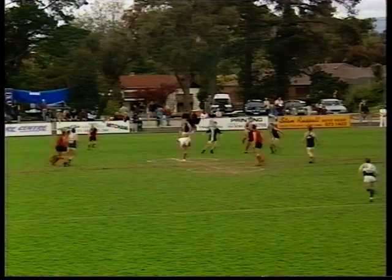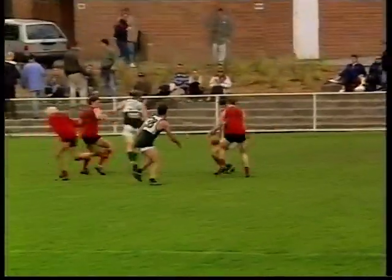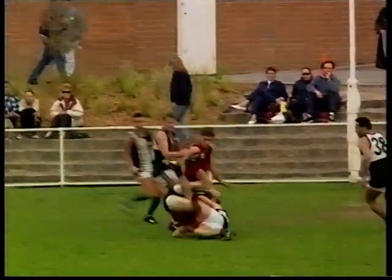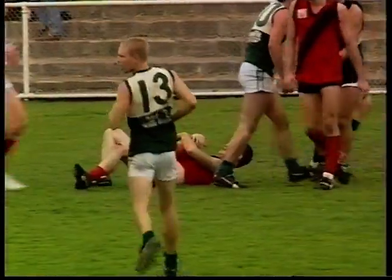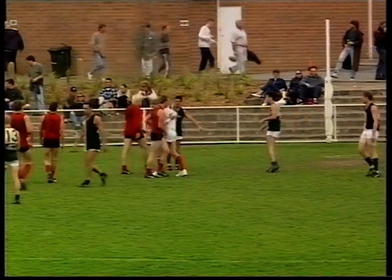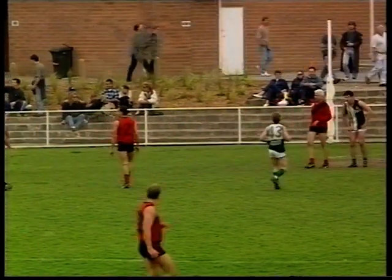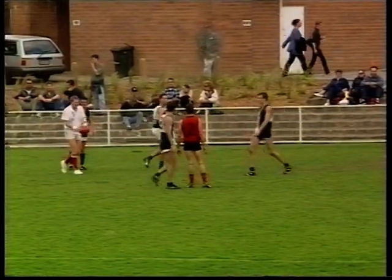Umpire Stewart with the ball, bounces it. Up they go there, tap down, Wantirna South. It's been Knox's quarter so far, delivers the rule. Worked under it. West is in there, brought down in the tackle. Umpire, ball up, 30 out from goal. So far this quarter, Knox have kicked 6 goals. And so far, Wantirna South haven't registered a goal this quarter, just kicking 1 point.